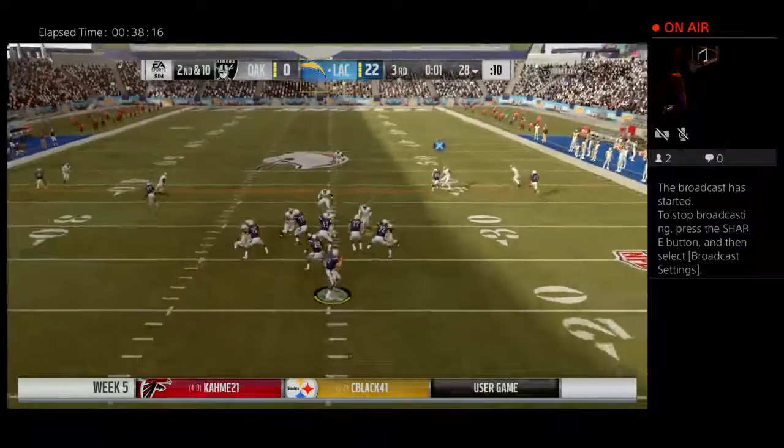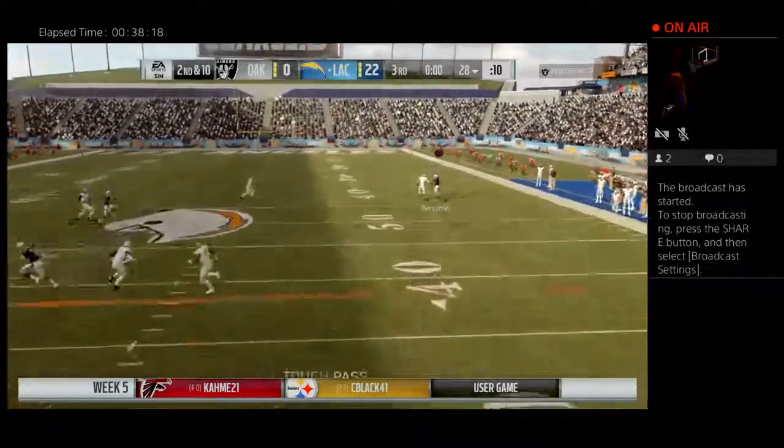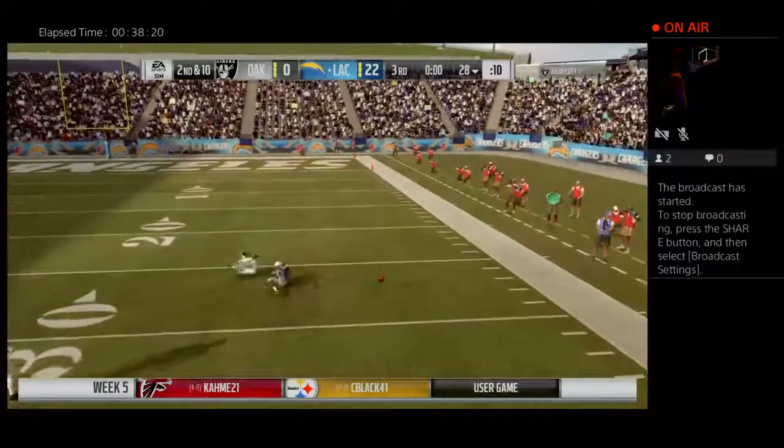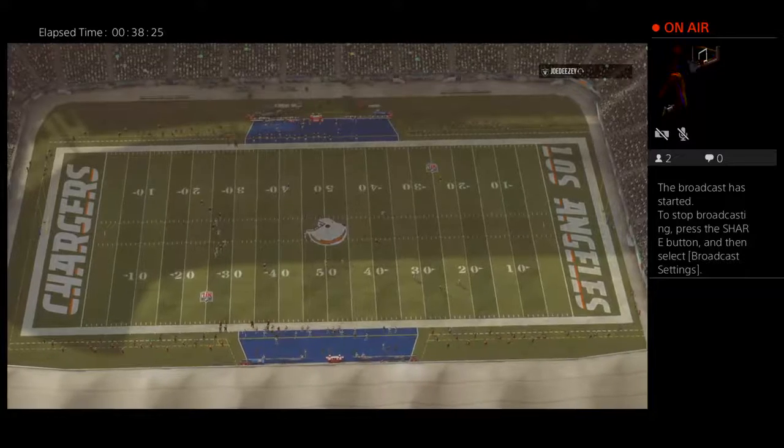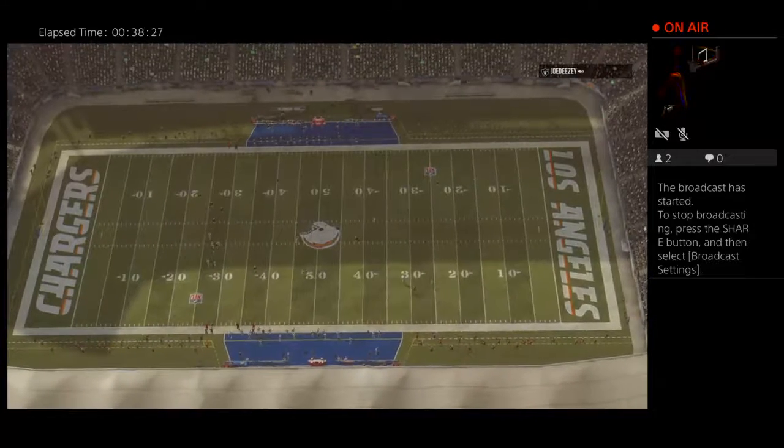On play action, Rivers going deep for Benjamin. And that one knocked away and incomplete. Nice job defensively on what will be the final play of the 3rd quarter.